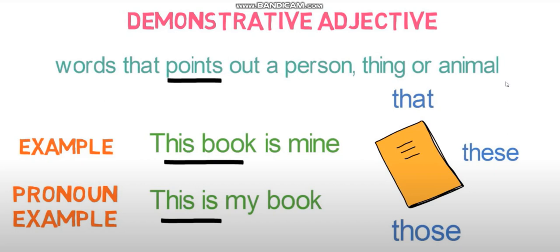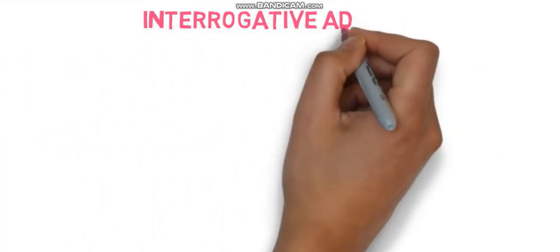But when it is used before the verb, then it is a pronoun. Is it clear, students? Yes. Now let's look into the next type of adjective, interrogative adjectives.